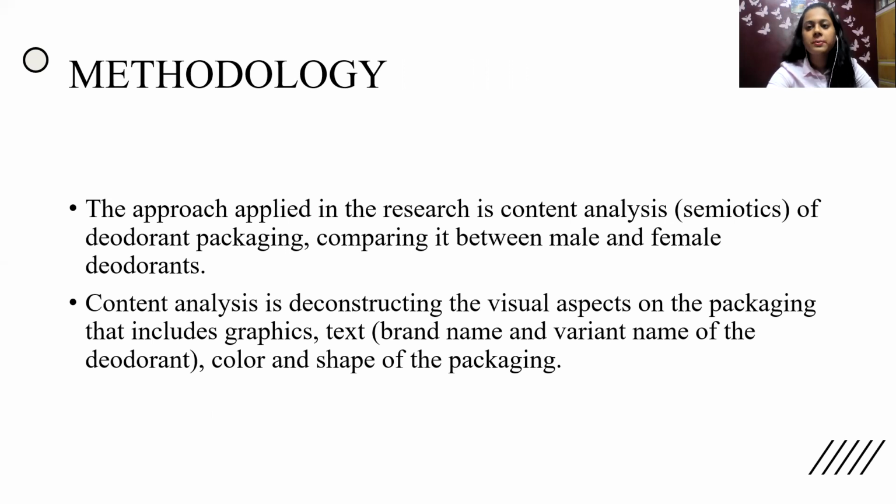Coming to the methodology for my research, the method that I have used is content analysis, and this is specifically semiotics. Semiotics basically is used to understand the visual elements that are being used in the product packaging, to understand the main motto behind what impact it creates. These various visual elements, what is the impact they create on the consumer while looking at a particular product. We have compared the male deodorant packaging with the female deodorant packaging.